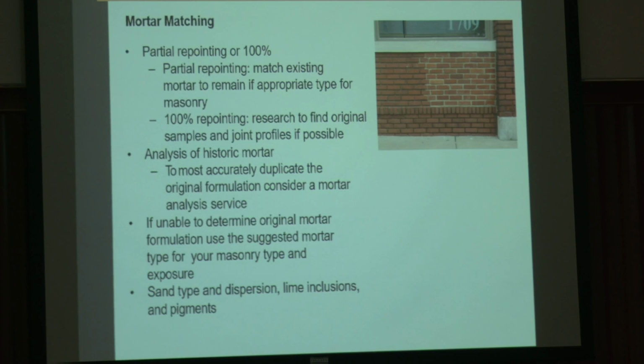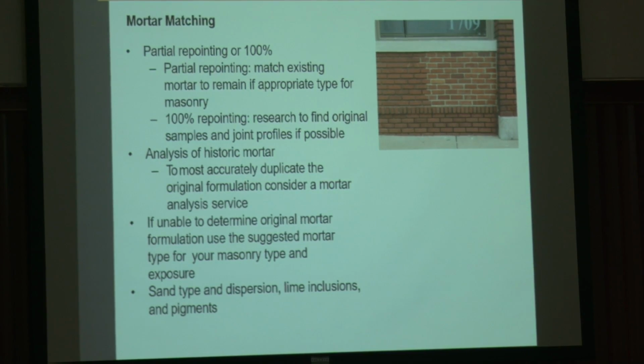So that's partial repointing. 100% repointing kind of gives you a new lease on life. You're doing the whole thing at once. The idea, though, would be to match the original mortar in composition and color so that you're taking it back to its previous glory. So you're always in a great situation if you can do that.